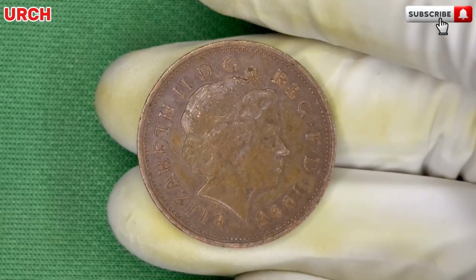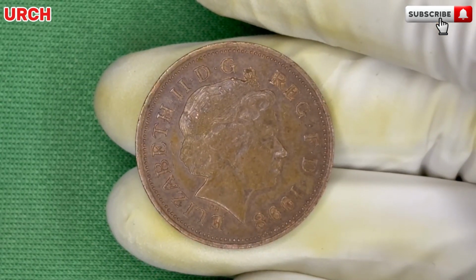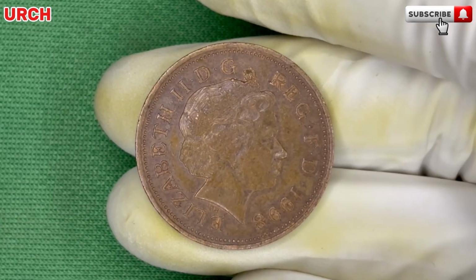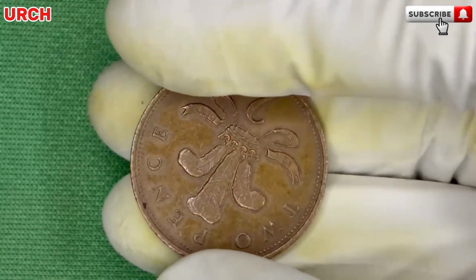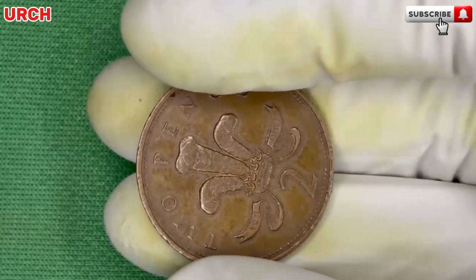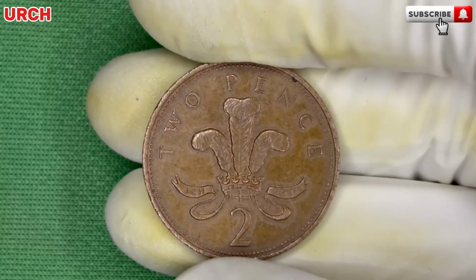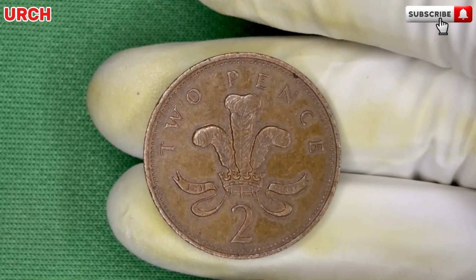Top 2. That coin is the United Kingdom Elizabeth II 2 pence from the year 1998. A coin that, at first glance, might appear ordinary, but behind its plain facade lies a tale of history, scarcity, and breathtaking value. For those who delve deep into numismatics, this humble piece of metal is more than currency. It is a historical document, an artistic expression, and now, an object of intense collector desire.